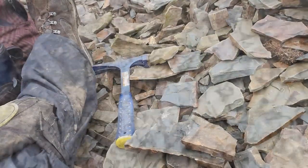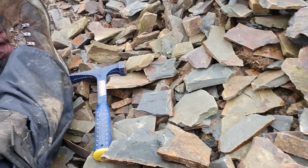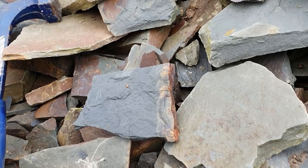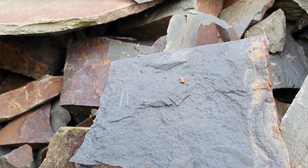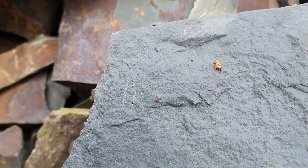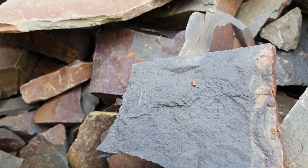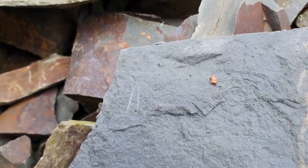Let's get started. Success! I think I've been here, I don't know, 15, 20 minutes, and I found my first graptolite. Yay! So, split this rock open, and you see that little white double, like a pin thing? Well, that's a graptolite called Didymograptus. And one of the beds here is named the Didymograptus beds, because they're the most common graptolite found here. That doesn't mean that you find them everywhere, so I'm absolutely buzzed.